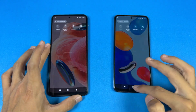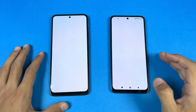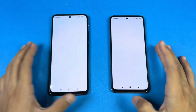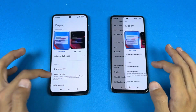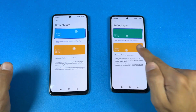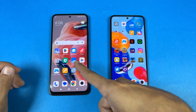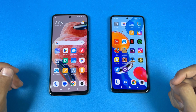So guys, everything's closed up in the background. No application is running in the background. So opening up the phone dialer, little faster on the Note 11. So now let's open settings, again very similar. So now let's go to the display. We have 120Hz refresh rate versus 90Hz on the Redmi Note 11. Also the display is brighter on the Note 12. We have 1200 nits of peak brightness versus 1000 nits on the Redmi Note 11.